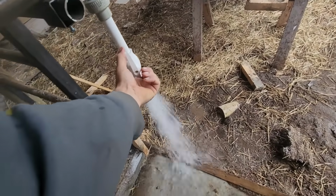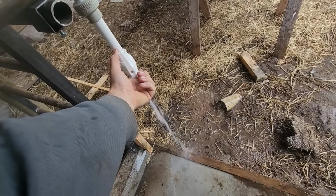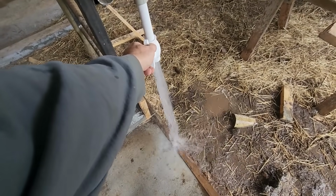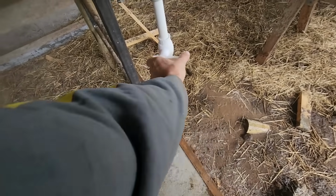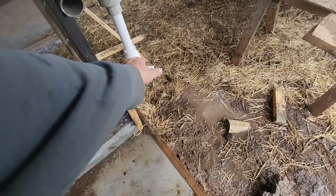There's loads of air pressure in there. Get the air out. Sometimes that also prevents the leak, because with the air in it, it actually creates a higher water pressure. And with the air out, it drops the pressure.